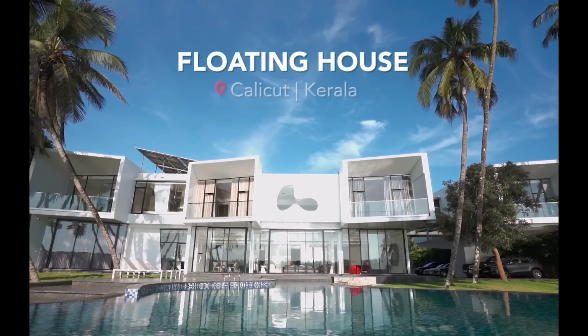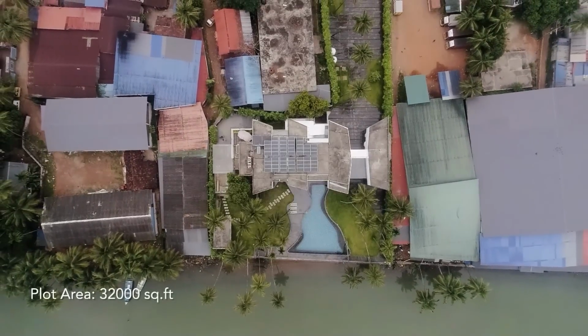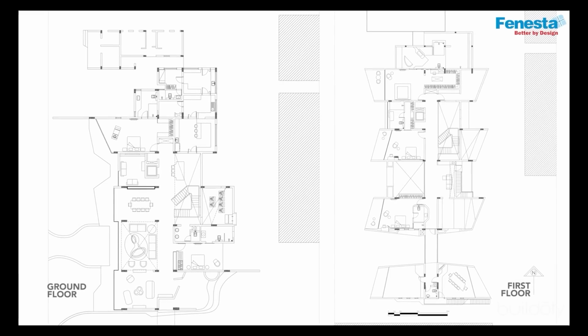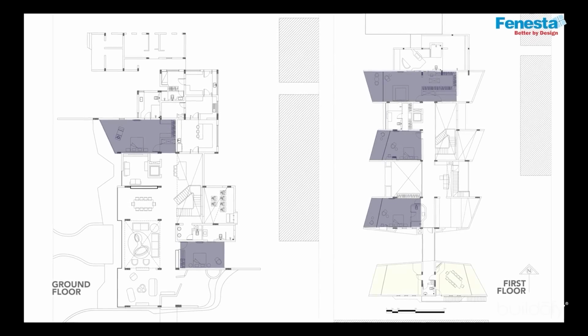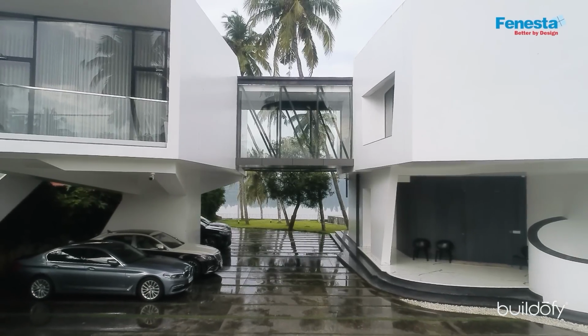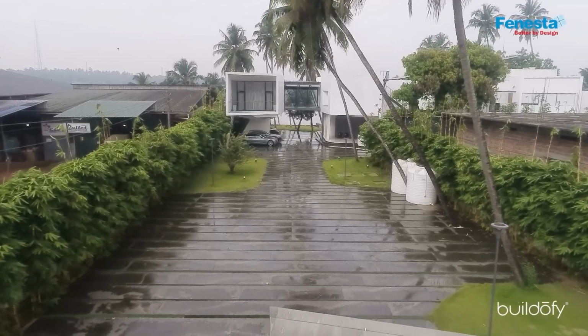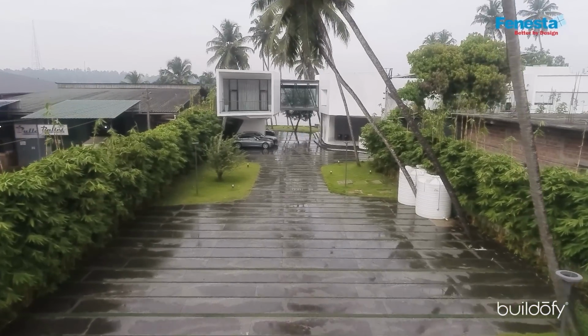The floating house is a very modern and bold aesthetic. It is located in Feroke. It sits on a plot of 3,000 square meters. We have 2 floors, ground and first floor, and we have 5 bedrooms, a gym, a home office, a lot of common area. We can park 6 cars under the shade, but at one time, if they have gatherings and functions, it can even hold up to 25 to 28 cars.